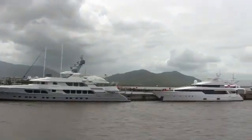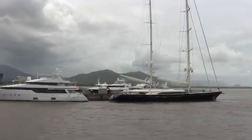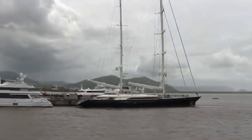We're also enjoying the private yachts that actually come into Cairns. Some of them actually stay here for a couple of weeks.